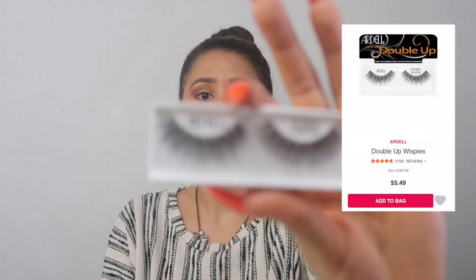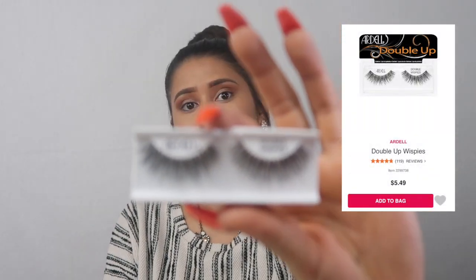So now I'm gonna go ahead and do my eyelashes. I'm gonna be using the Ardell Double Wispies. So they're just some natural ones like this. It's not really focusing. There you go. But I'm gonna go ahead and place these off camera, and I will be right back.